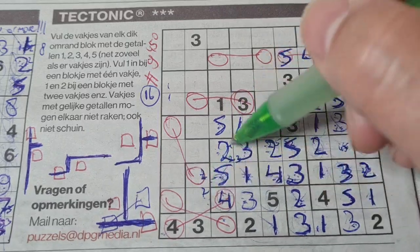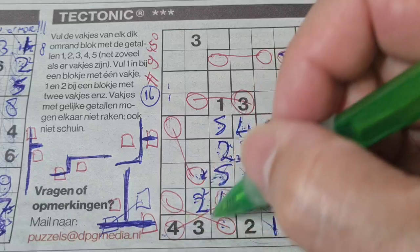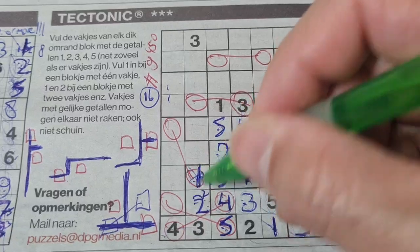Mark those two boxes earlier with 2. We have a 2 now, so this box can't be 2 anymore. That box should be 2. Two numbers left in this T-shaped area, for numbers 1 and 5. We have a 5 there, no 5 there. 5 should be here, and a 1 goes there.